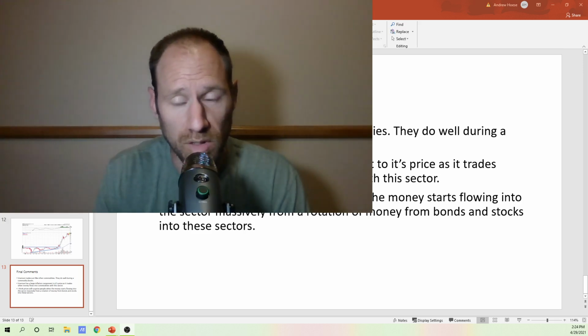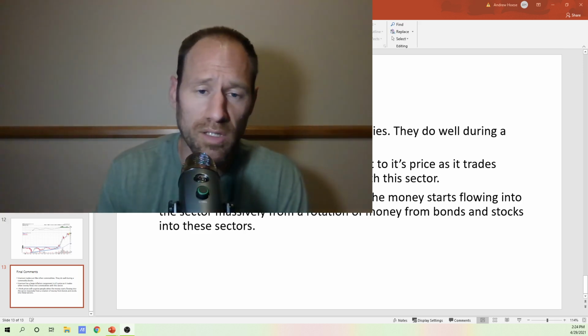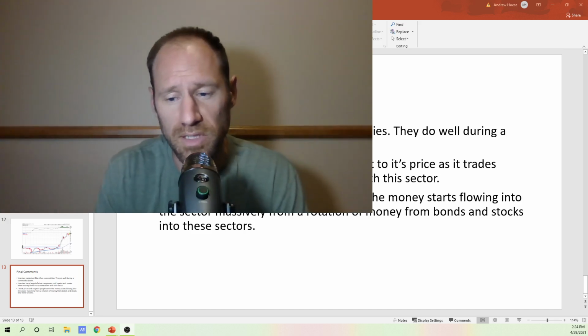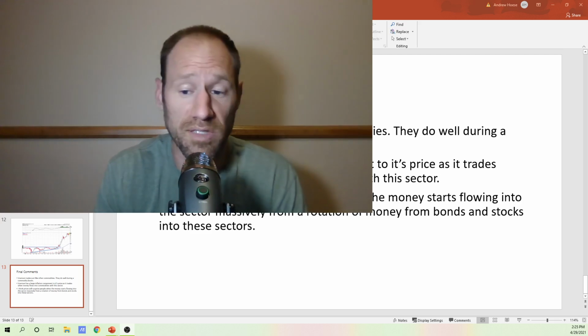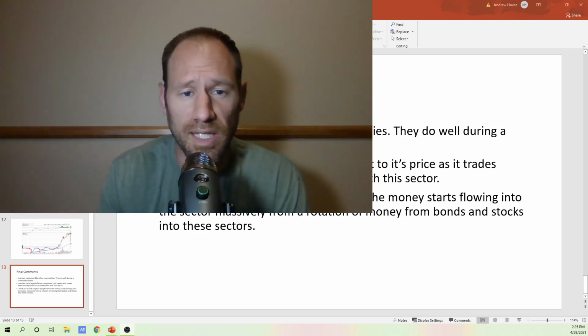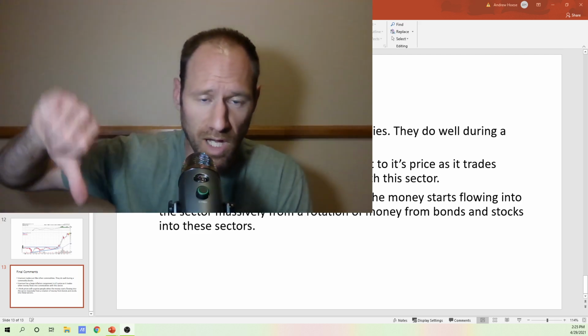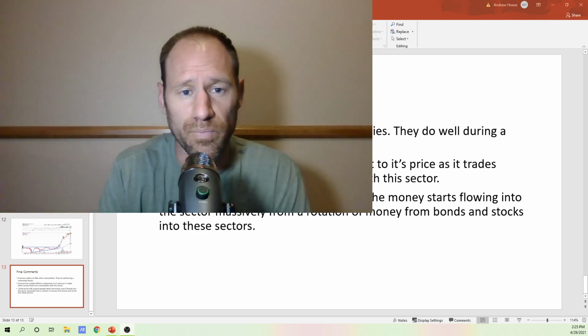That real rate is what's going to kill the commodity bull market eventually. It will kill gold and silver. It will kill all of the other commodities because the inflation component ceases to exist and push commodities higher, because commodities are priced in dollars. And when you have a real negative rate, the dollar goes down in value.